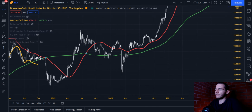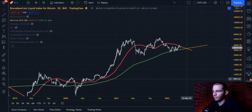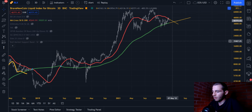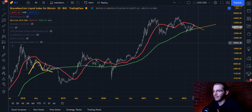So, again, the 4-year cycle, and I'm getting a bit off track here, kind of suggests that Bitcoin bottoms out in November or December. This kind of thing going on in the 3-day chart suggests Bitcoin bottoms out probably as early as, I don't know, June or July. But again, none of this is particularly accurate. What we can say is that the direction is downwards. As to the date, it's quite inaccurate.